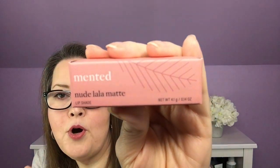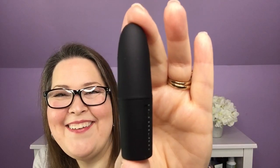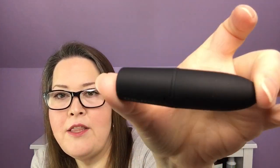And our last lippy is from Mented, Nude La La Matte. And it says Nude La La Matte on the side, so I'm not sure if part of that is the color. Let's get in it and find out. The packaging looks slightly familiar, so I'm familiar with that. It feels kind of rubberized though, and it says Mented. I hope I can get that so you guys can see it.